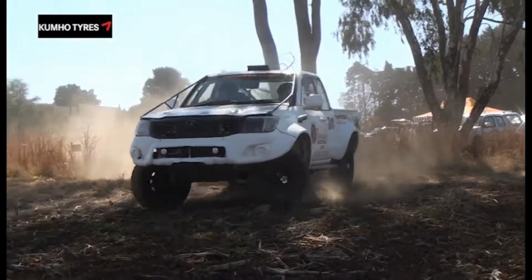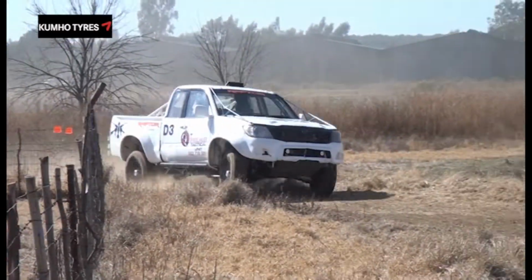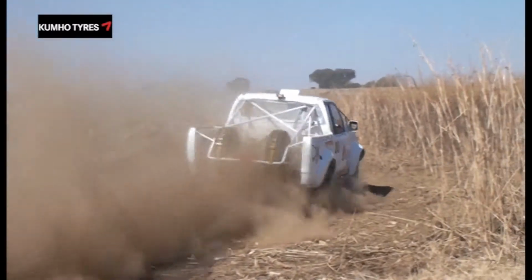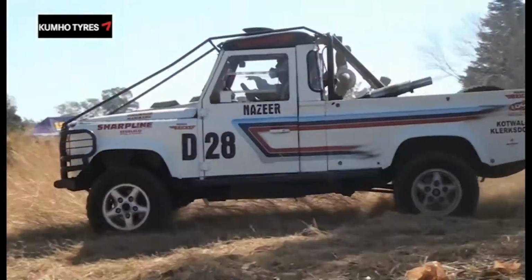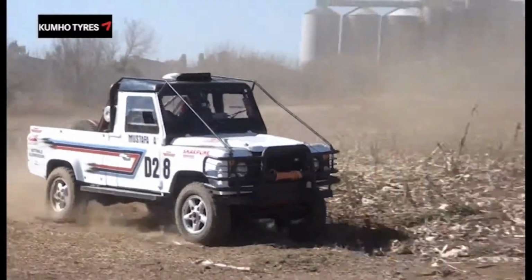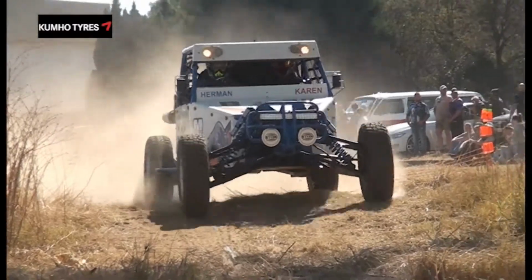And the D and E category today is going to be an absolutely wild run. There's a lot of drivers and a lot of crews that are able to run the numbers. Tinus Jacobs and Tommy Van Tonder bouncing and bucking their way through. You gotta love it when you see categories like this, the D28, one of the few racing Land Rovers out there, and Musty Jacobs and Nazir Tate getting the job done.